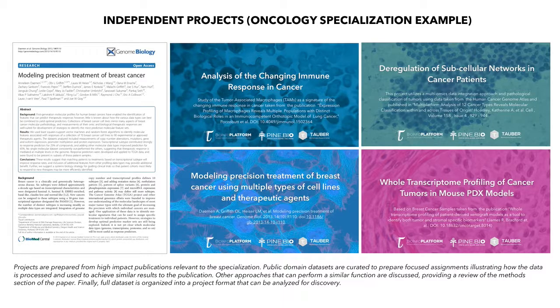The second project is modeling precision treatment of breast cancer using multiple types of cell lines and therapeutic agents. An interesting project that takes multiple patient-derived cell lines and they are treated with various small molecule drugs, and then the efficacy of those drugs is measured using a measurement called IG50. And then there's a question of whether we can find specific molecular identification characteristics that could help us envision how these drugs might work better or worse in a patient.